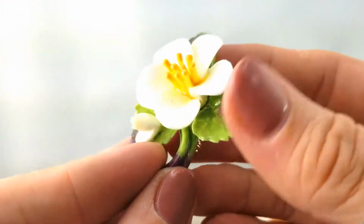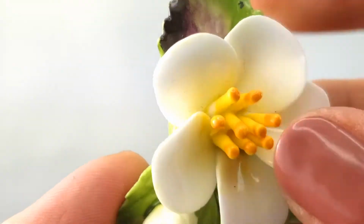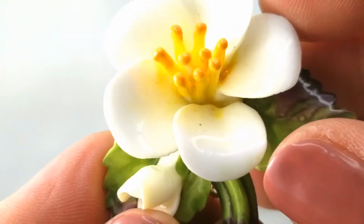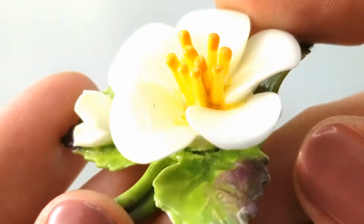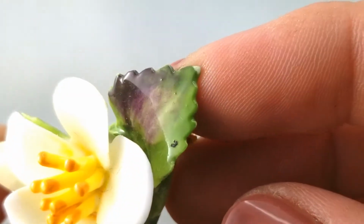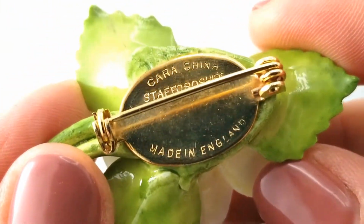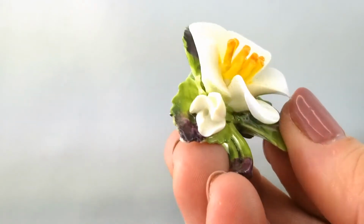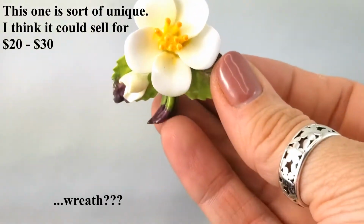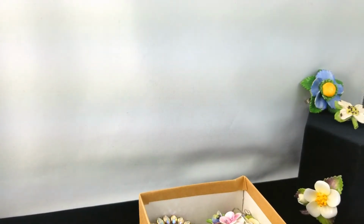Here's another one, though. This is also interesting. Really nice on the stamen there, hey? That's a lot of detail that I wouldn't normally expect to see, and none of them are snapped off, which is amazing. Even here on this flower, I don't see any petals snapped off. And around on the leaf, no, not even that. And this is by Cara China, Staffordshire, made in England. This one's in really, really nice condition too. Look at that little extra bud that just lays upon the wreath. That's pretty nice. Trying to figure out where to put them so that we can still see them, because they're a nice little pop of color.